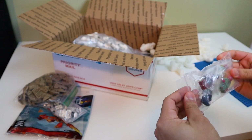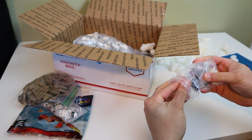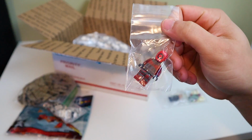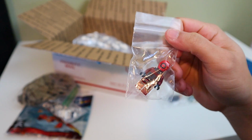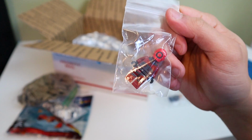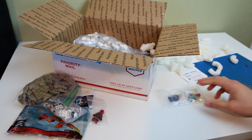Alright, continue on here. Let's go ahead and get some more minifigures here. So let's go ahead and just kind of take these out of here. Number 1, we got one of the Guavian Death Troopers, or one of the Guavian security guards from Force Awakens, which is super cool. I think this was maybe $1.50 or $2. I was like, you know what, let's go ahead and do it. This figure's pretty dope. So again, that's another just crazy deal from Blaine.